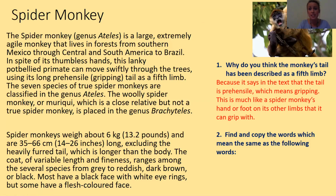We've got, because it says in the text that the tail is prehensile, which means gripping. This is much like a spider monkey's hand or foot on its other limbs that it can grip with. So you're linking to that word prehensile, meaning gripping, that you've got there described in brackets, and linking that to the monkey's other limbs. Okay, let's have a look at question 2.